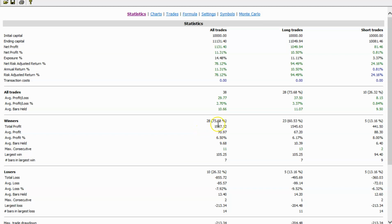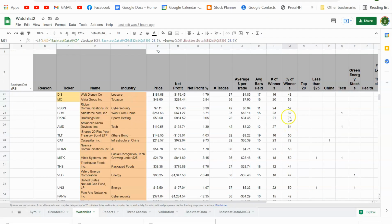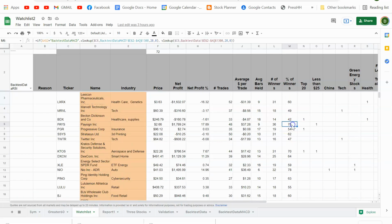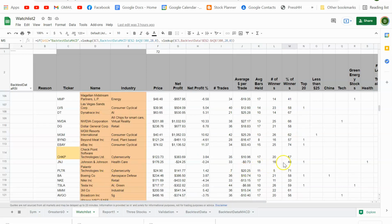The win rate is 73%, 74%. I love it. And 10 losers, 28 winners, nearly $100 a month, trading just 3 stocks. There's 74, 72 for Caterpillar, DraftKings 75%. There's a 78 Neo, 70 Katos. I like Katos, but I've had my share of losses. Pays, VDX, Nevada 66, Platar 71.